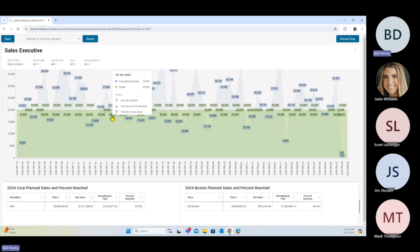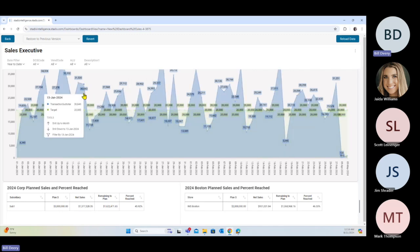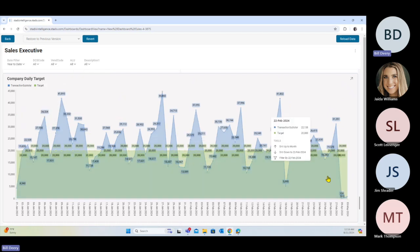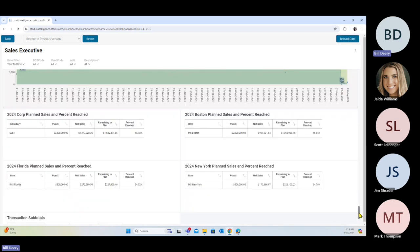This one is a cool looking chart. It's actually sales targets, a daily target that we built for a specific customer. You'll get this stuff right out of the box. These down the bottom are kind of built like, maybe I have a corporate subsidiary one. I've got a plan of $3 million, but broken down by my stores. This one I want to do 2 million in Boston, 500,000 in Florida, and IMS New York I want to do another 500,000. You can see the percentages.